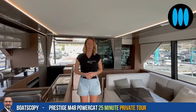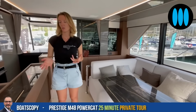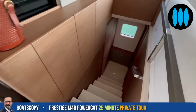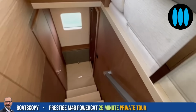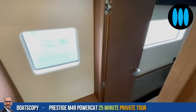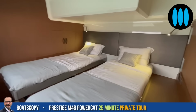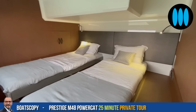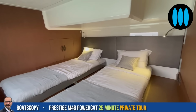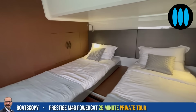Yes, exactly. And that's a very interesting feature. Also, we will see the natural light, and the sea view from the bed when we are in these cabins is absolutely amazing. Beautiful natural light. Wow. Huge volume, with a direct view on the sea. When you are lying on the bed, you have a double view on the sea.